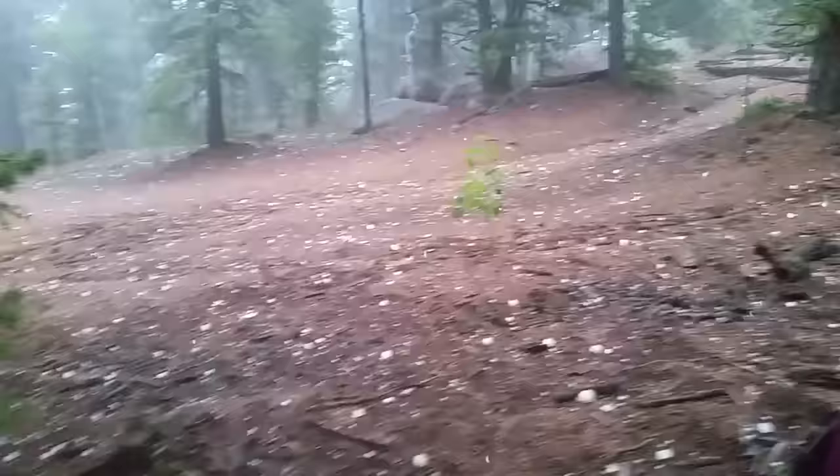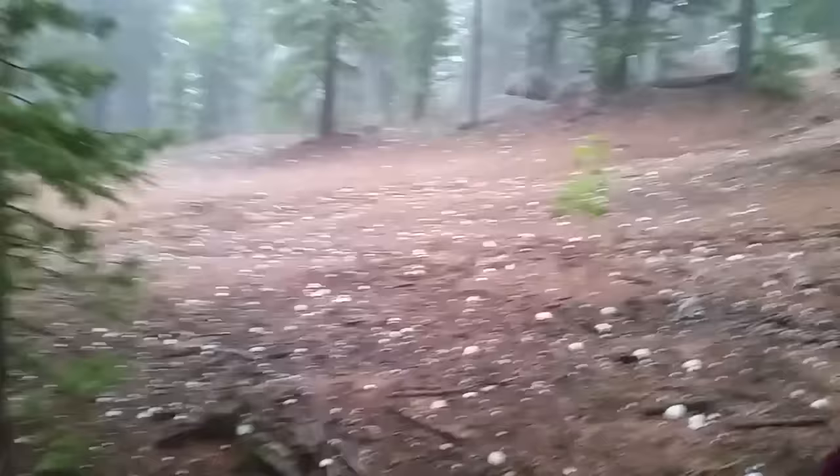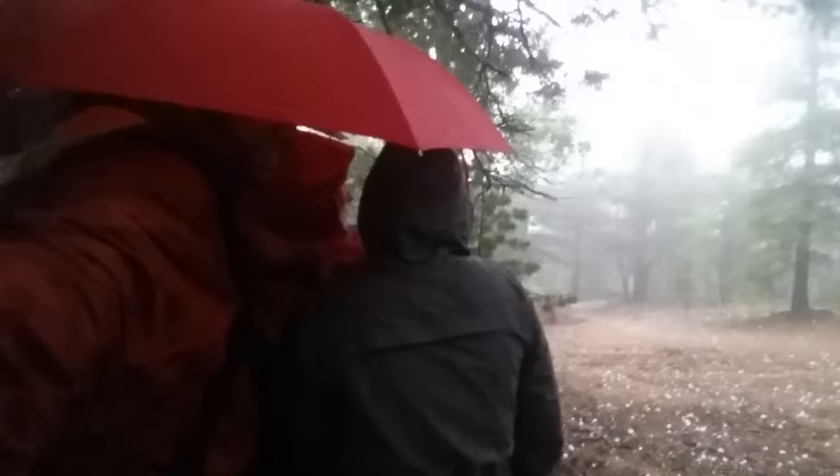So luckily we had an umbrella with us, and we found a semi-decent tree, put up the umbrella, and all four of us huddled underneath this umbrella for, I don't know, it was probably about 15, 20 minutes for this hailstorm. This is us hiding from a hailstorm. I'm so glad we remembered the umbrella. Oh my gosh.